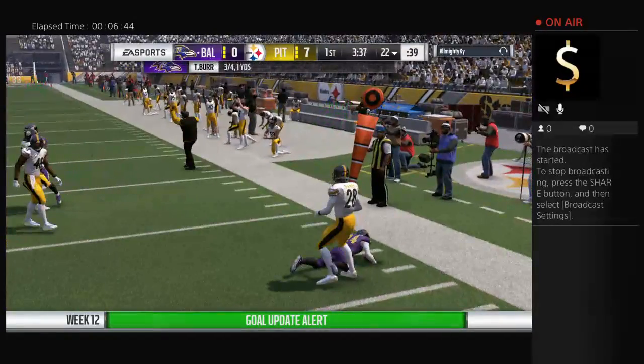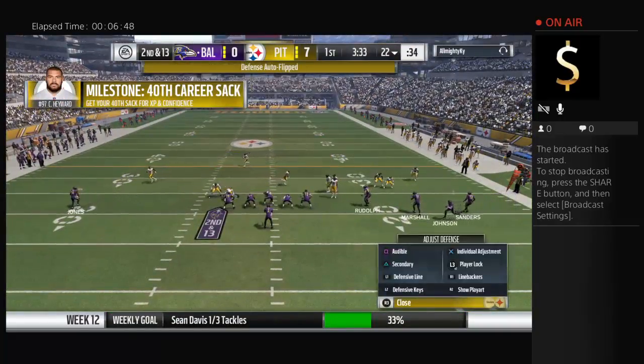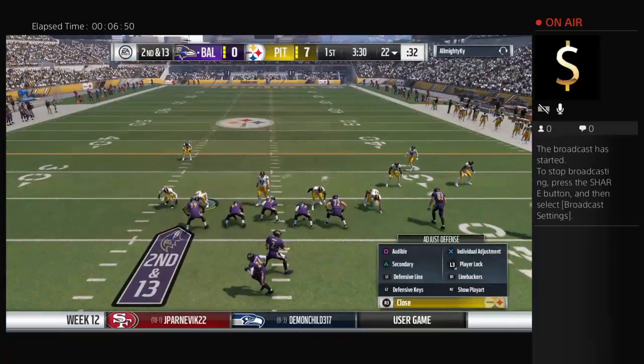Well, you went 3 and out. No, you didn't go 3 and out. I went 3 and out on that first drive. I'll try to do better here.